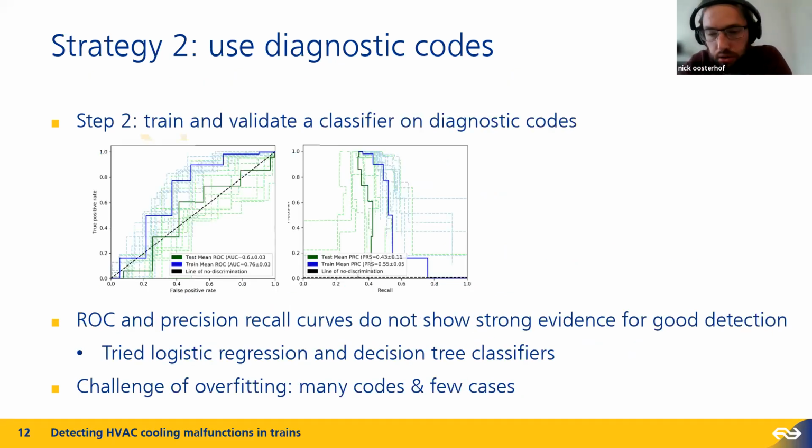Then they used this labeled data set to see which of the diagnostic codes could be used to predict failure of the HVAC unit. So here we look at, even though the data set is already labeled on the temperature data, here we are interested in which information the diagnostic code gives us.